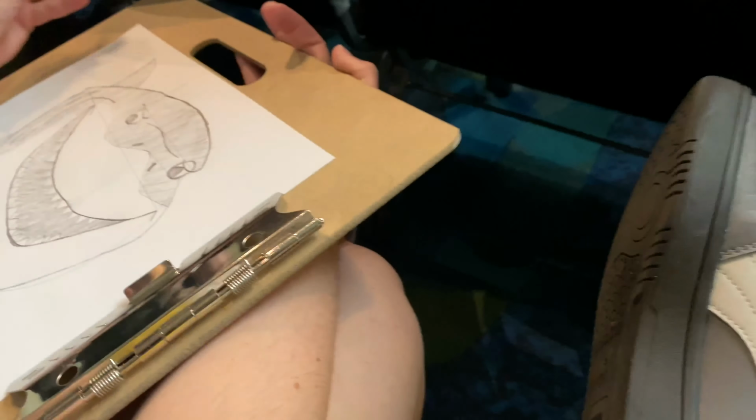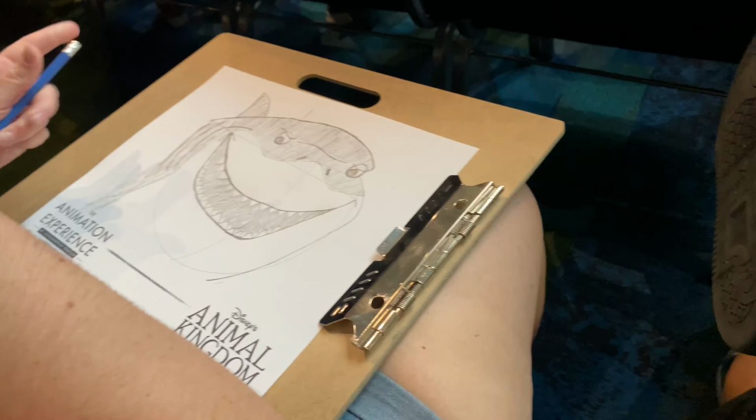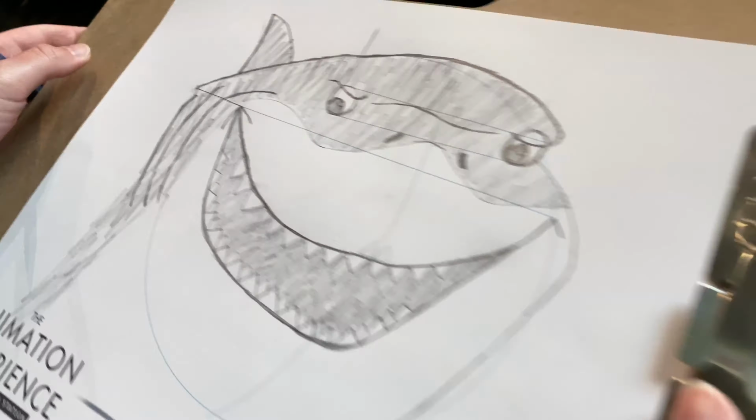That's my shark. That's clearly her shark. Because she's still drawing it. It looks great. I put his teeth in the wrong spot. She put them above his mouth. He's got a little Walt Disney mustache.